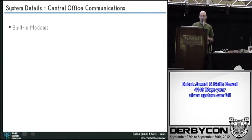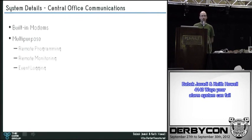Central office communications. As I mentioned, every one of these alarm systems has a built-in dial-up modem. The purpose of the modem is multi-purpose. It's used for remote programming, so the alarm company can remotely reconfigure your alarm system as you see fit, or maybe as you don't see fit, who knows. It's also for remote monitoring and event logging, so they can log how often the alarm is armed, how often it's disarmed, when there's an alarm condition, when your battery goes dead, etc.